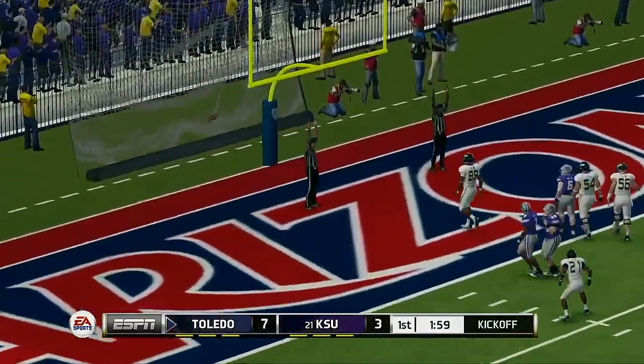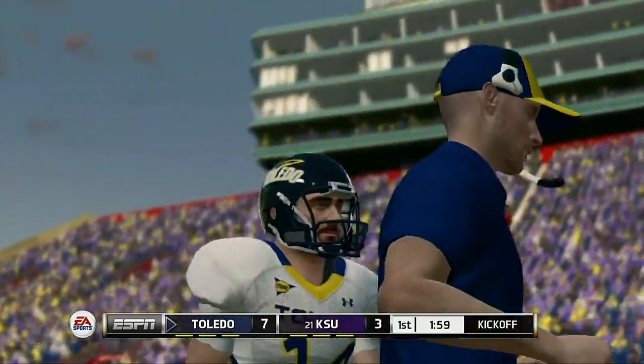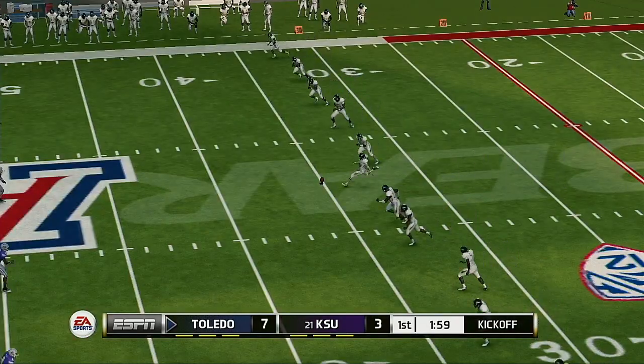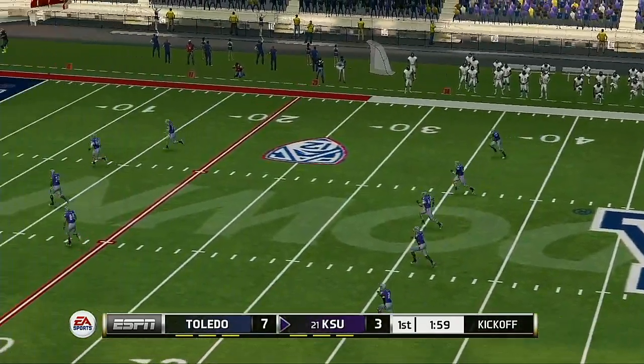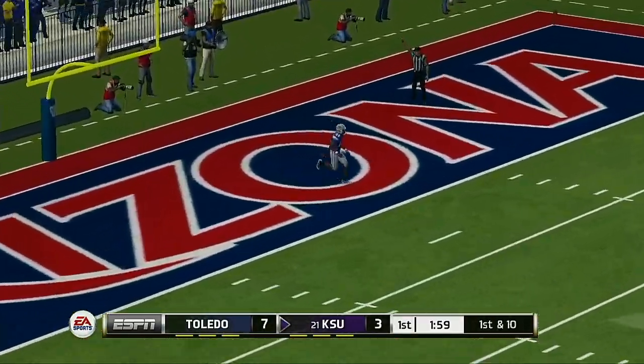And he hits the PAT. A nice seven-play, 76-yard drive, and it's good for 7 points. You know, when you can throw the football as well as these guys can, you don't necessarily always have to have a balanced attack because you're so proficient in throwing the ball. So the score now, 7-3.